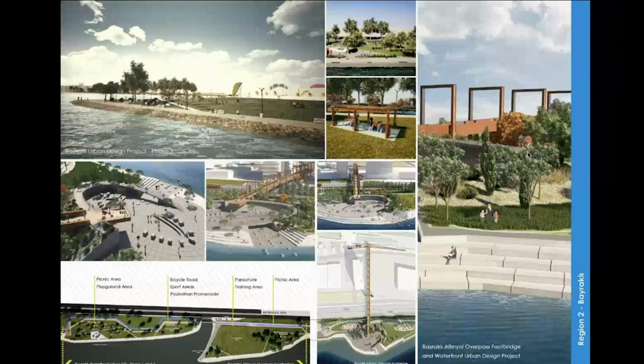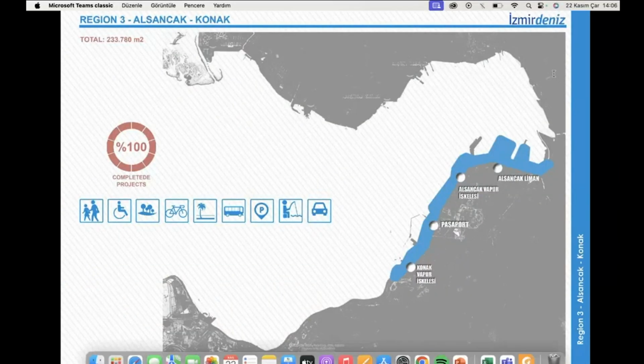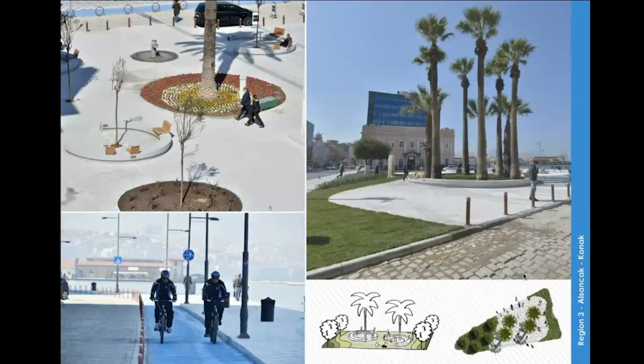Here you see some images from there. Region 3, zone 3, is at the heart of the city, which is a very crowded and lively place for the Izmirians. There are some examples. You see the uninterrupted bicycle road here.